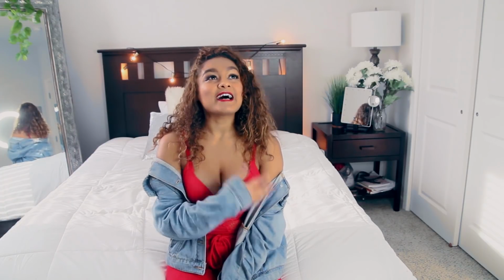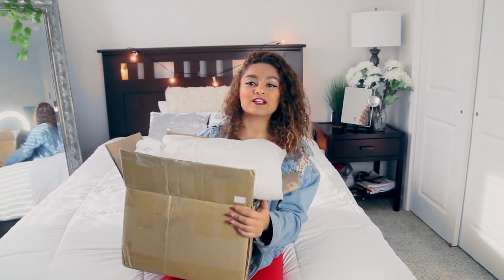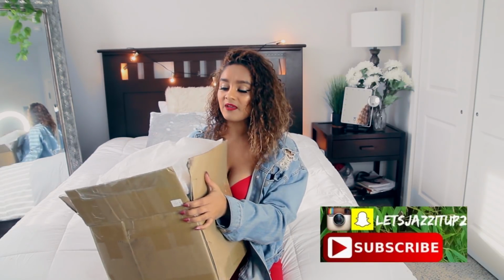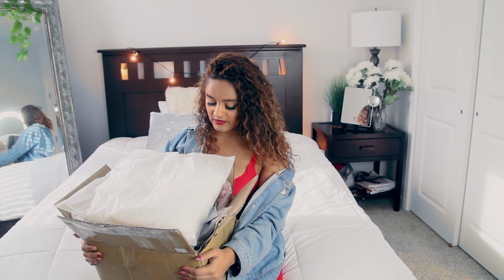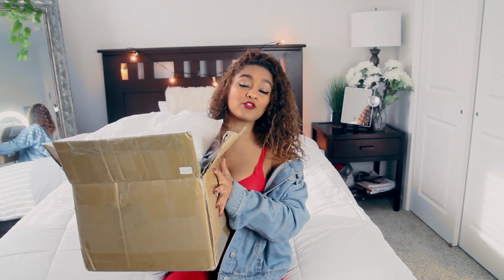Welcome back, J Squad. I spent $300 on a Chinese website. I have this big box right here that I cut open to make sure it was what it was. This is from Zaful. I usually get their bathing suits from there, but I wanted to try out their clothing. I really don't remember if I've gotten much clothing from them, so we're going to see how the quality is.